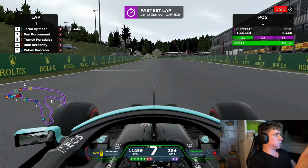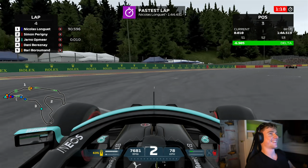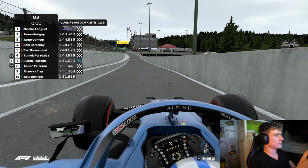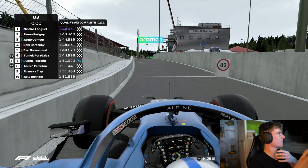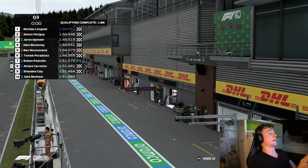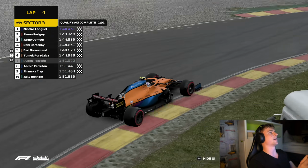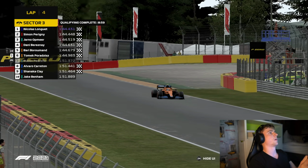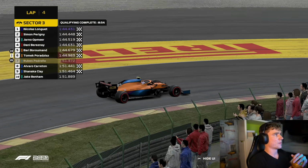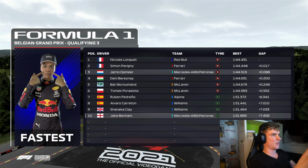We go pole position for now, but Simon Perikny goes P1, and then Nicolas Longue improves on that as well and takes pole position. Ruben Pedreno has invalidated and is starting from P7. So in the end we lost out on pole by less than a tenth, which is pretty good in my opinion considering the conditions. Nicolas was one of the last to cross the line, so he would have had slightly better grip than us in the first 2 sectors. But solid P3 is not too bad around Spa.